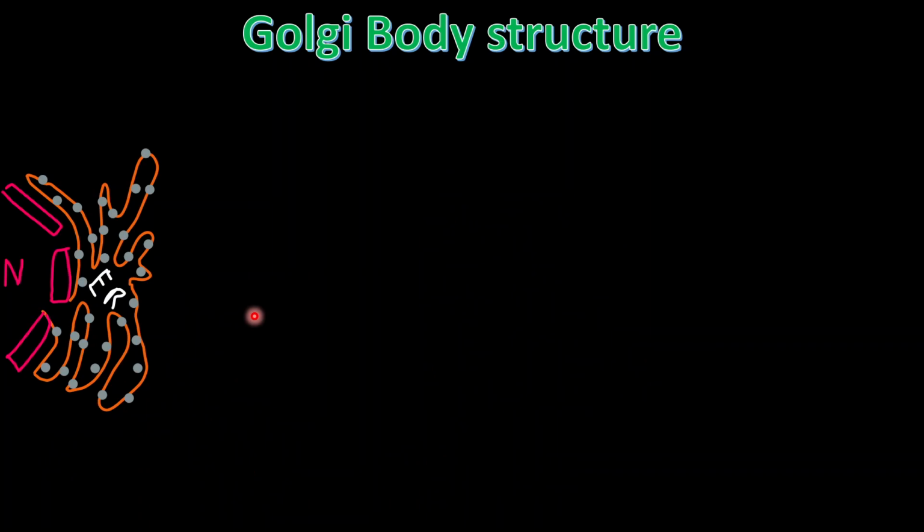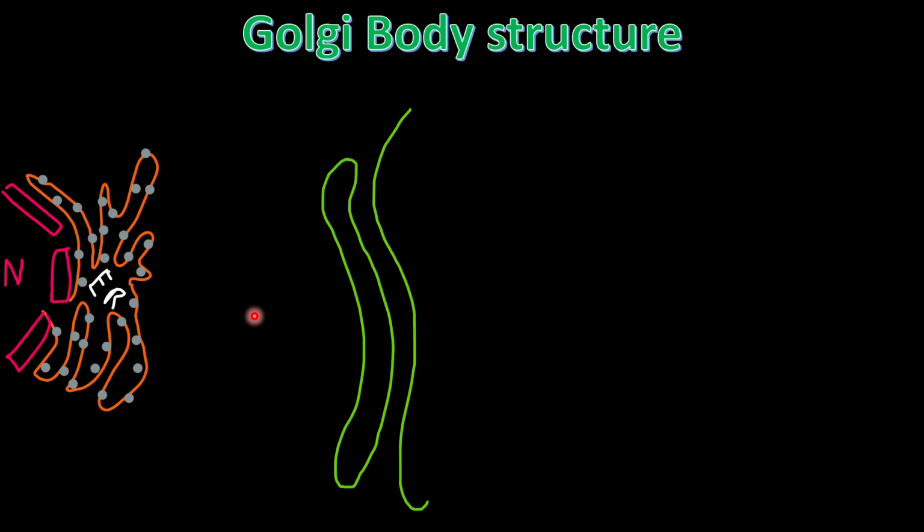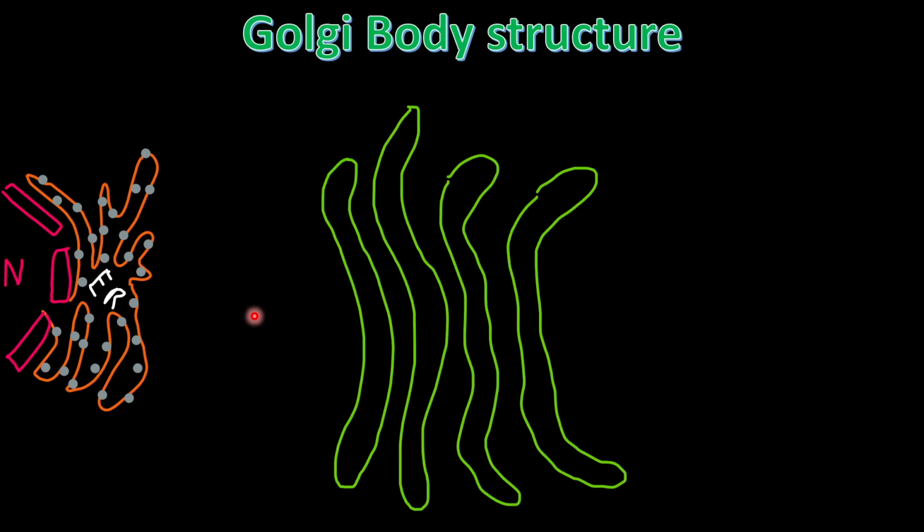So the Golgi is made of flattened cisternal membranes, which resemble disc-like shapes. So here are those flattened membranes, and they're similar to discs. I guess they're a bit curved, but just refer to them as disc-like shapes.